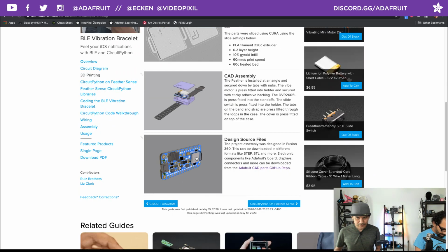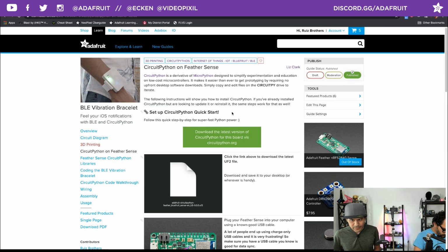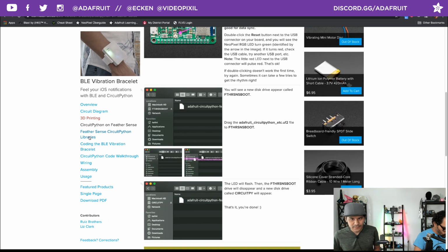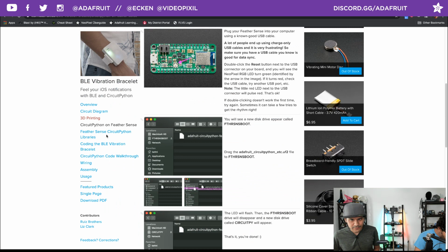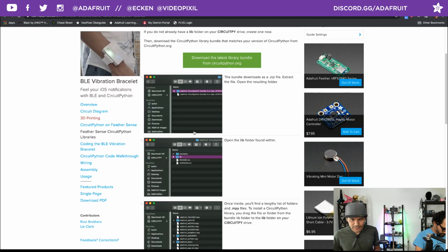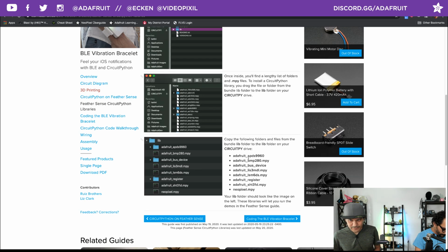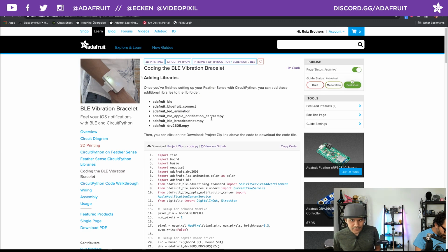We do have all of the parts available on GitHub, so if you want to get the vibration motor or the breakout board or even the Feather Sense, we have 3D models of them in our GitHub repository. These pages will walk you through installing the latest version of CircuitPython. That's always a good walkthrough. There are some libraries here that you'll need to get Bluetooth pairing happening. There's also a bunch of sensors on board the Sense, so you might as well get those libraries in there as well. Some additions to the code.